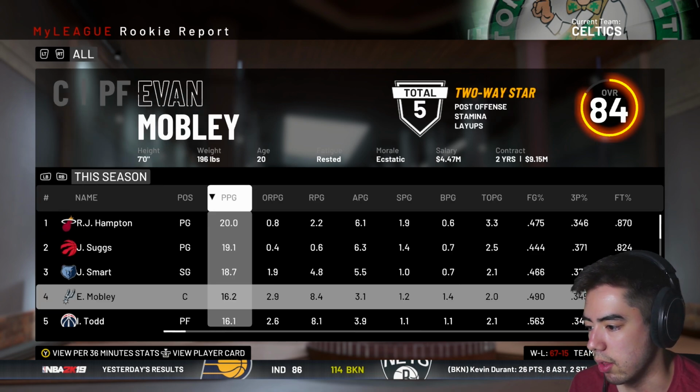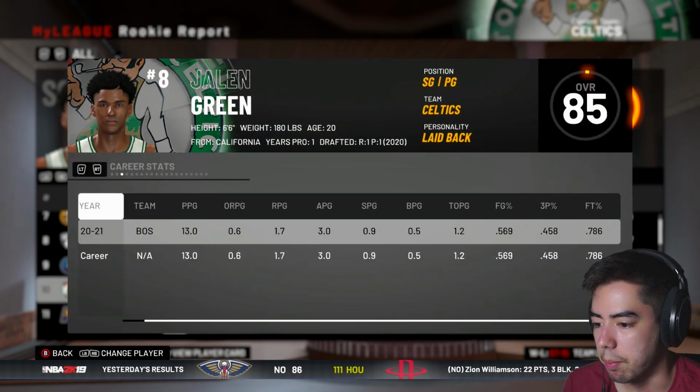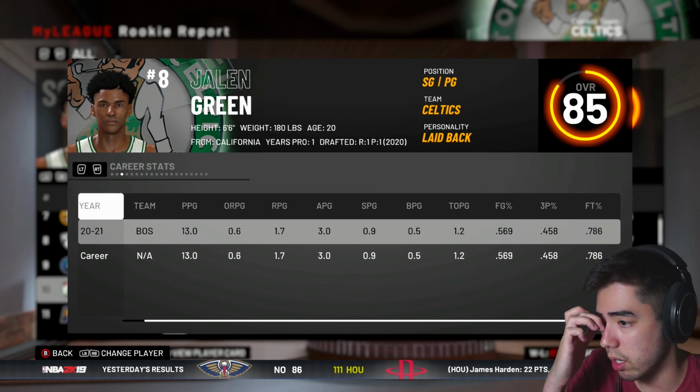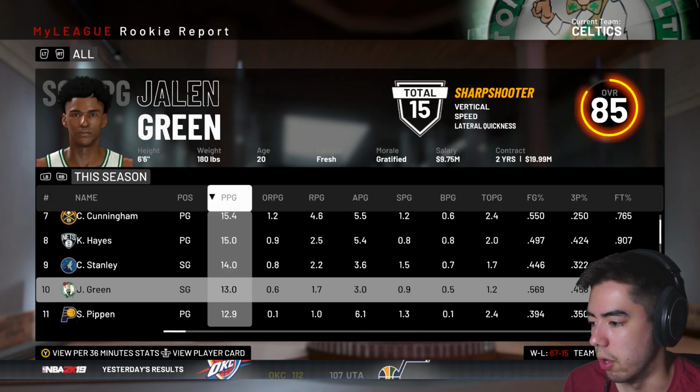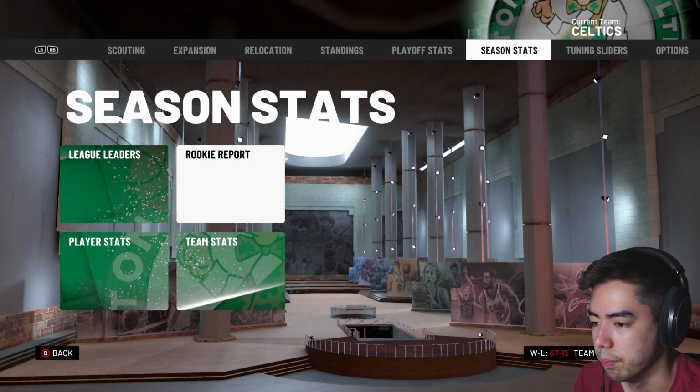Suggs averaged 19 and 6. So if we started Jalen Green, he probably would have done much better, but he averaged 13 and 3 off the bench. His per 36 though, 21 and 5. So he probably would have won Rookie of the Year.